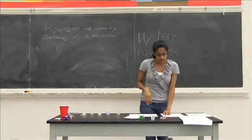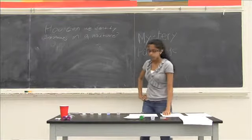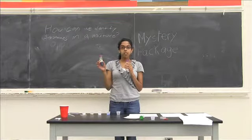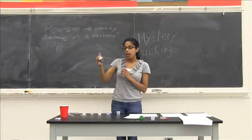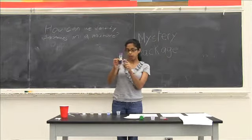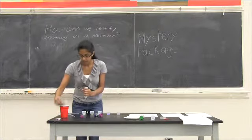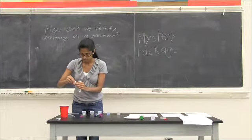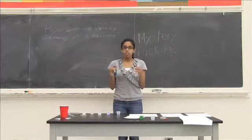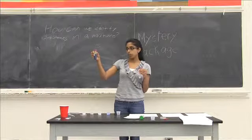It says to determine whether each layer is homogeneous or heterogeneous. So let's find out what this means. I have two vials. One is oil and water. I've dyed the water blue to help you see the separation between the oil and water. Then I have a vial, and I'm going to put sugar in it. So, what do you observe about this first vial of oil and water?